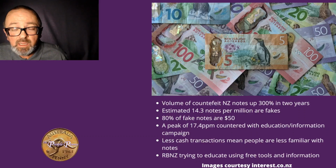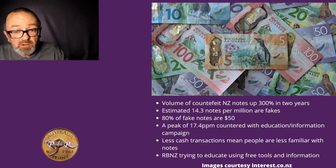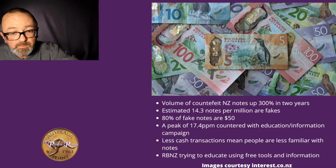What is interesting is that currently there's estimated to be about 14.3 fake notes per million in New Zealand, which doesn't sound great because it's nearly 3 times their target rate, but not that long ago that was 17.4 notes per million, and the Reserve Bank managed to get that down in fairly short order by having a public information campaign explaining to people how to pick those fake notes. That process is continuing with the Reserve Bank trying to educate retail workers about how to pick fake notes so that they can get that back down to their 5 notes per million target rate. 80% of the fake notes that are in circulation are thought to be New Zealand $50 notes.